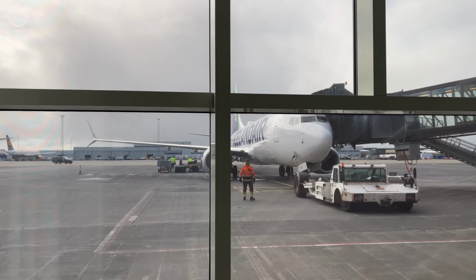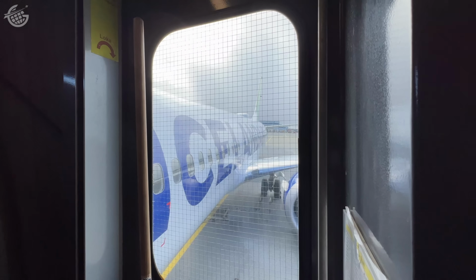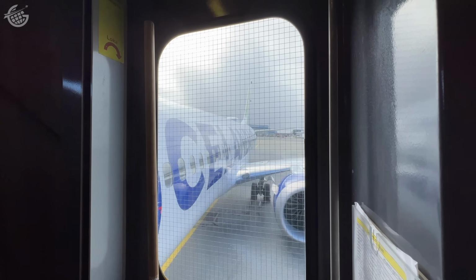And just like that, boarding began. This is always such an exciting moment in a flight. I think boarding is almost better than taking off and departing.